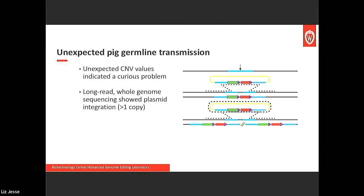So what we saw was something more like this. But digital PCR helped us to identify, without getting too deep into it, that there was something funny here and that we probably needed to look a little more closely.